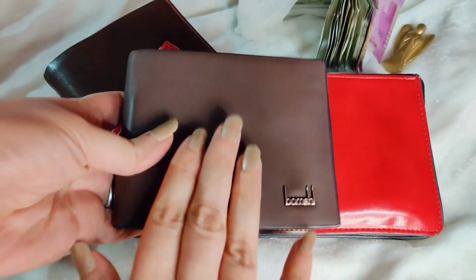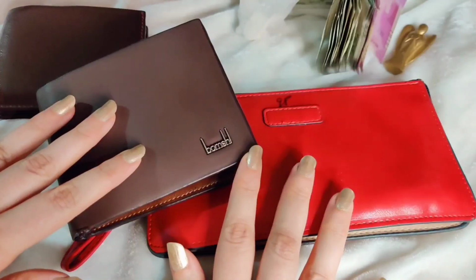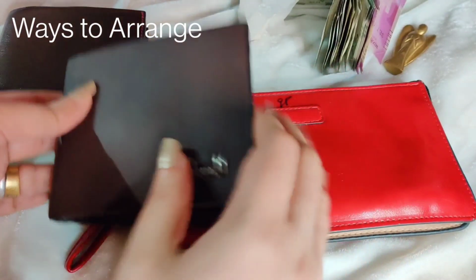So rectangular, as I said, is the most recommended best shape for your wallets. Talking about ways to arrange your wallet now. First step is to declutter your wallet.